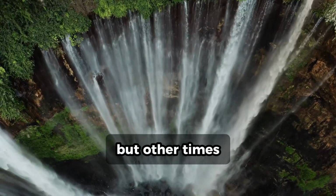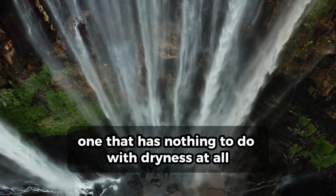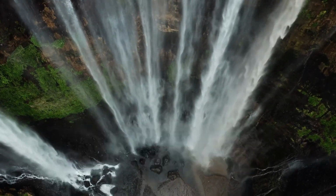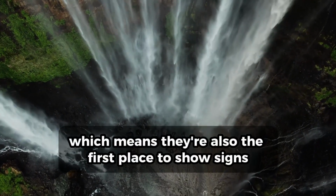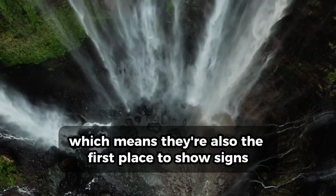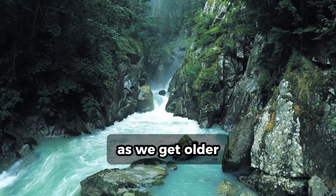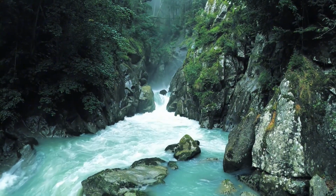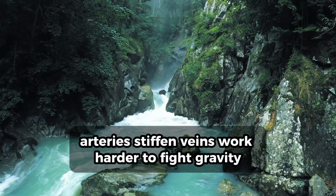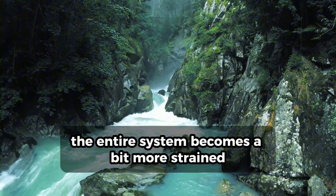But other times, that itch is coming from an entirely different issue, one that has nothing to do with dryness at all. The lower legs are the furthest point from your heart, which means they're also the first place to show signs when your blood flow isn't as strong as it used to be. As we get older, our circulation naturally slows down a little. Arteries stiffen, veins work harder to fight gravity.